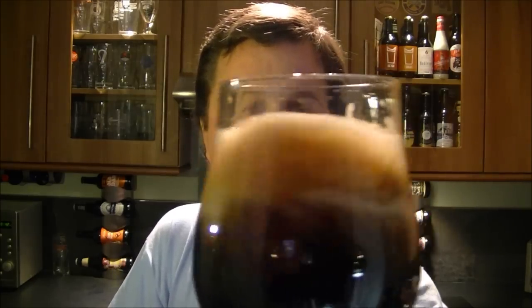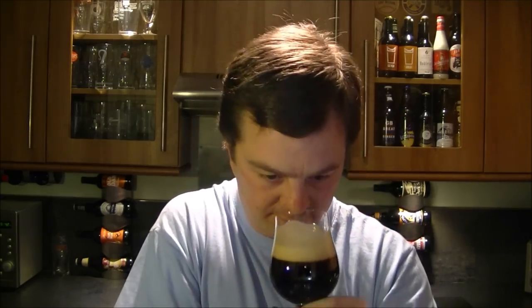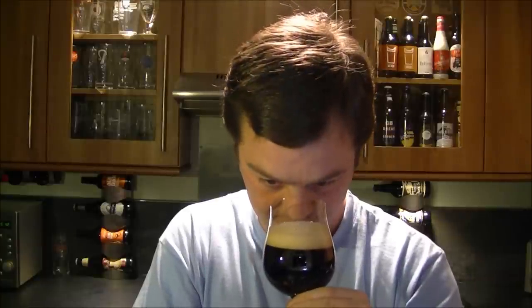Let's swirl this beer around then. Release some more of these nice aromas. That's almost vinous there in the nose. Really good.